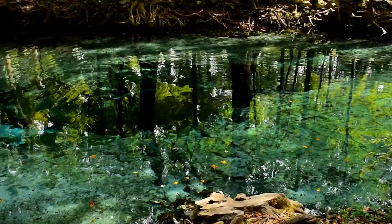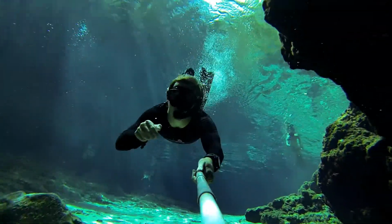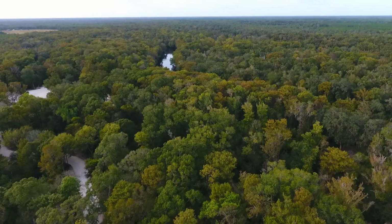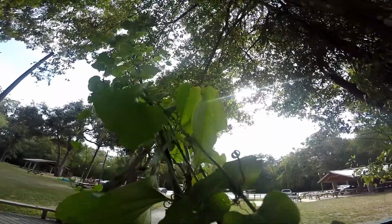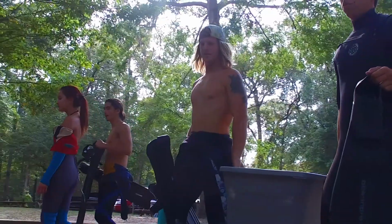Scuba diving is a really big deal at Gennie Springs. They have a few different caverns. I know there's the Devil's Ear, there's the Devil's Eye, and they all interconnect under the ground. So these guys will go in there and scuba dive from one spring and come up in another within the same park.